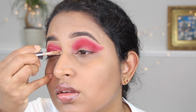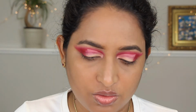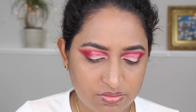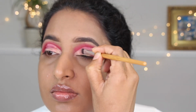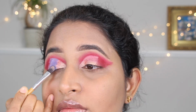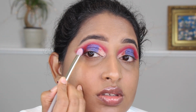Time to cut the crease. Taking this one right here, I'm going to apply that to my inner corners. This is more of a chunky kind of glitter. Applying next to that, I'm going in with this bold color. Got the blues. I'm taking Blue Ocean just between this and this.